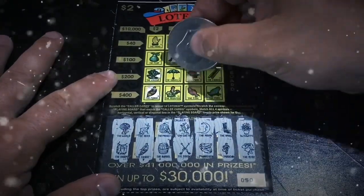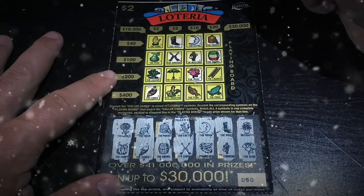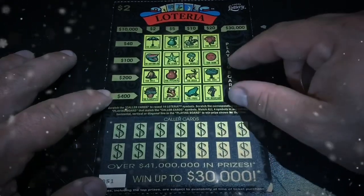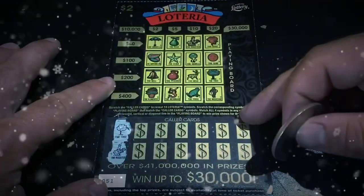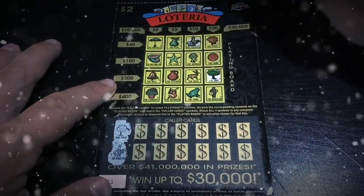The rose and the flower pot. Here's the rose. And there's no fish. And this one is a dud as well. A very, very hard ticket to win on, but still fun, nonetheless. On to ticket 51. Come on, let's get a break-even ticket at least. The tree and the rooster. Here's the tree. Here's the rooster.